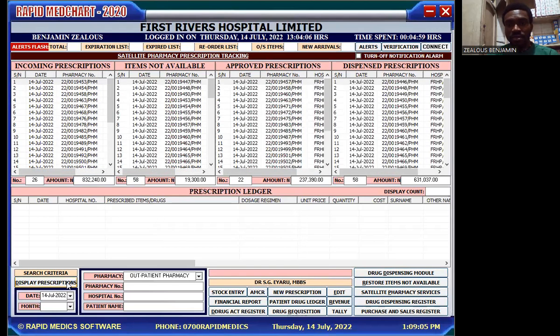Now, these are the prescriptions for today. Last time, I also said that these incoming prescriptions are prescriptions that have been posted from any of the units by the doctor, and it has reflected in the pharmacy, but it has not been attended to. We've not approved the prescription. So here it will appear, we've not worked on the prescription. The prescription is just as fresh as it was sent from the doctor.